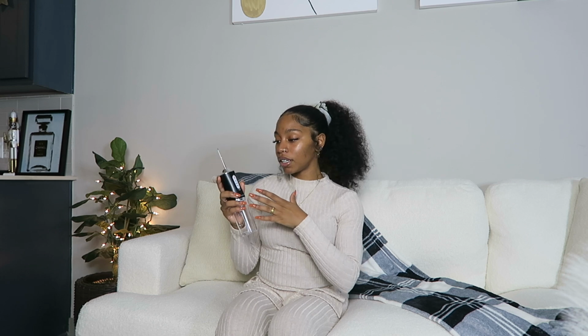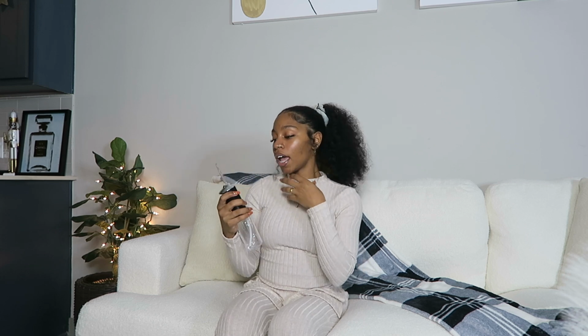Anyway, I love the size of it. It's not a super huge one. You could travel with it really easily, so I really like that. Plus, it was cheap. It was only like $19.99 on Amazon, like I said. And it has different levels. It has a hard level where it pulses. It has a level where it's soft, and then it has a normal level, which is pretty cool.